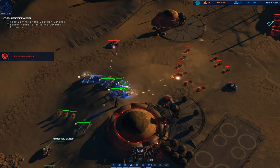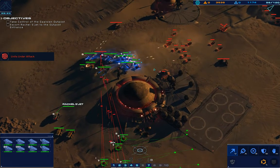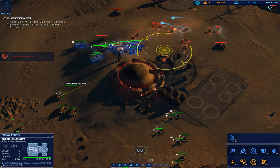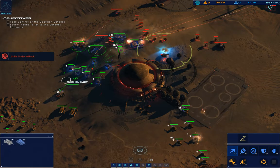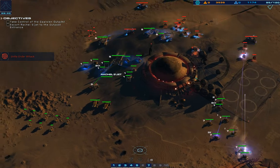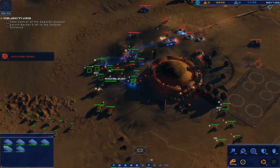Support crews are under attack. Immediate fire support on that position. On our way. Online. Get this cruiser moving. This is Rachel. Go ahead. Launch EMP. Armored vehicle has been destroyed. Reposition. EMP strike confirmed. Enemy turrets offline. Get us underway. Tracking target. Readjust target. Hostile railguns opened up. Reading. Armor ready. Move order confirmed.